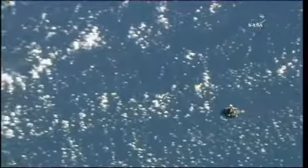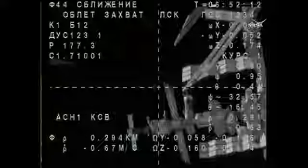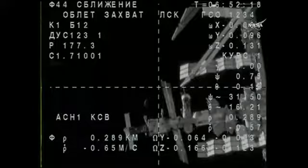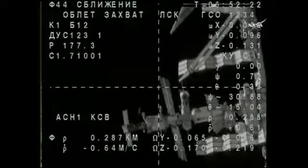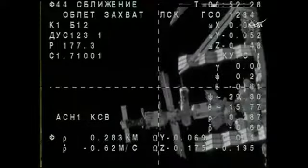In the field of view from external cameras on the International Space Station, the Soyuz is approaching its station-keeping position. Now just under 300 meters away, closing at a rate of about 0.6 meters per second. You can see the tracking from the external engineering camera, the Kurs automated rendezvous system, doing its job as advertised.